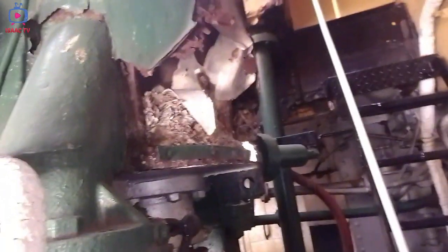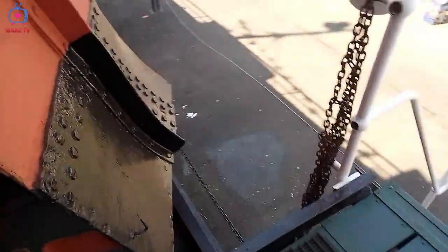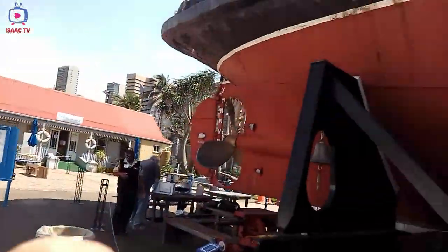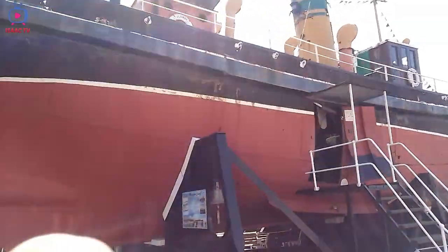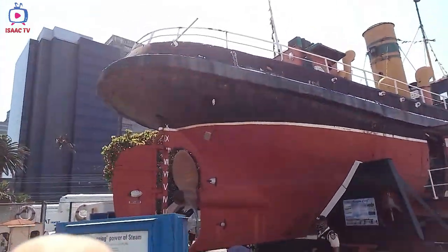Yeah, it's old. If you look at it, it's breaking apart, rusted, finished. But look at the ocean, so what do you expect? You know? But they're maintaining it. I mean, it's beautiful, bro. It's been standing for how many years? Just look at it. Sheesh. Just look at that, guys.